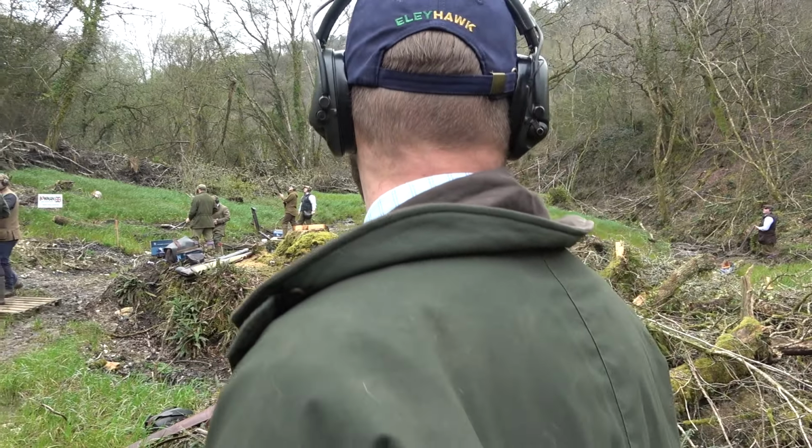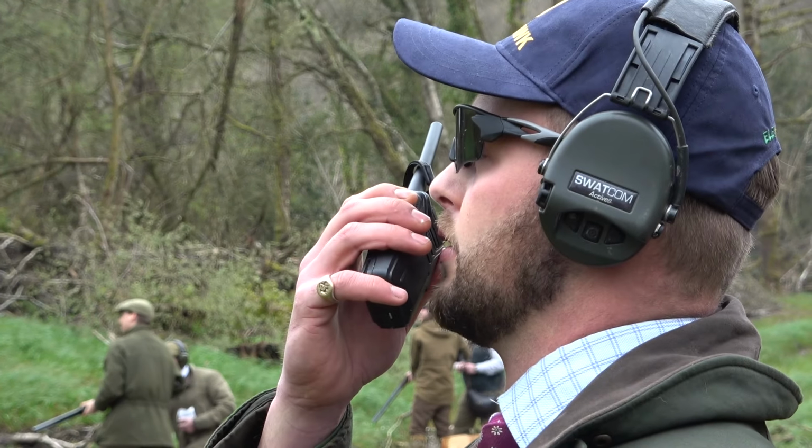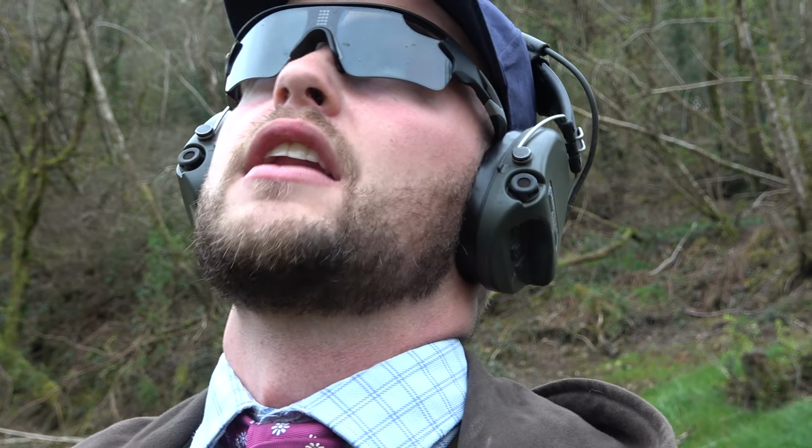Yeah, so they're flying a little bit what I call aerial. So if you can flatten them a bit, that'd be ideal. It's a fraction of the price of pheasant shooting and all of the fun. Heads.